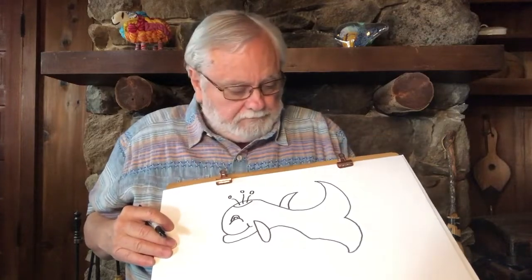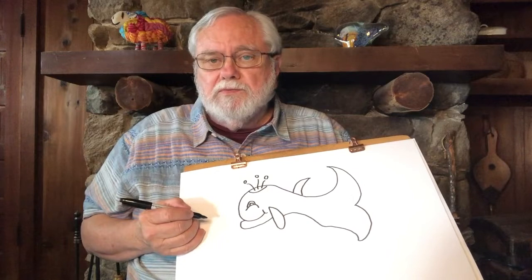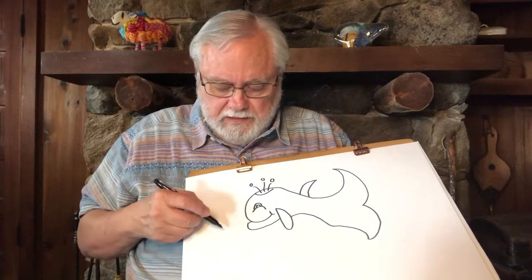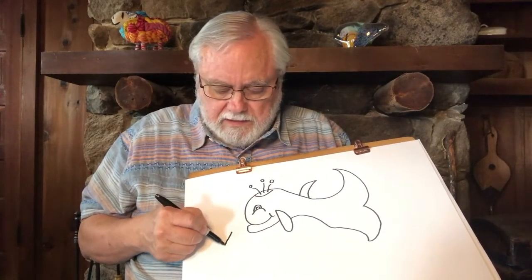Now, sometimes our whale likes to blow a whistle. So we're going to draw a picture of a whistle for our whale to blow. So we're going to start our whistle by making a line down this way, and I'll angle it out a little bit.